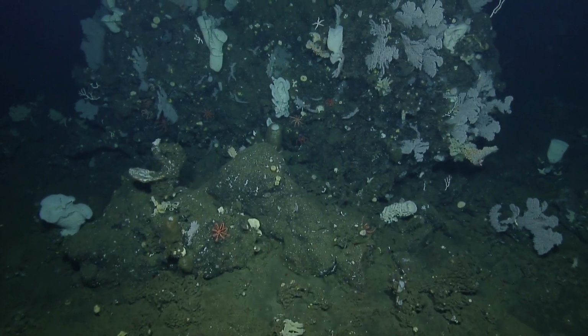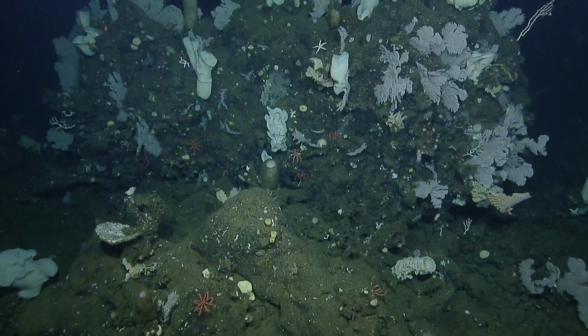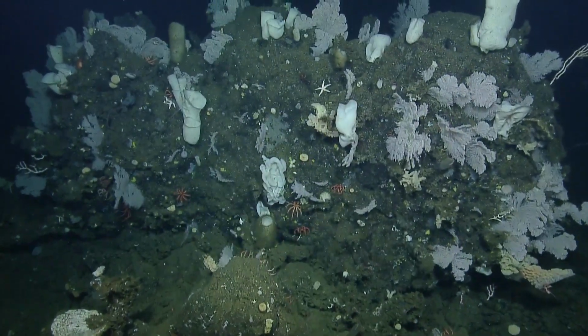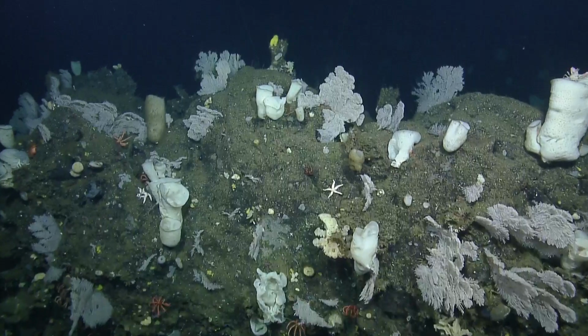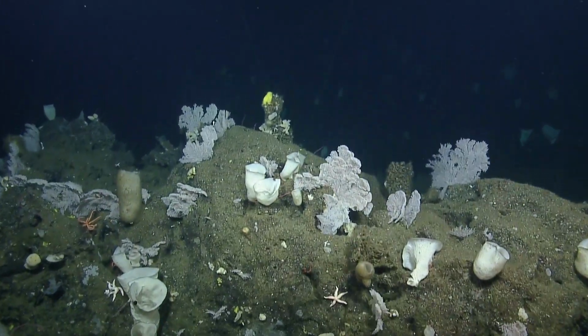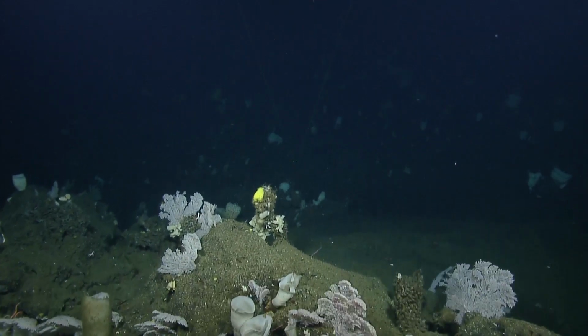Ben, how much longer do we have in this transect? Yeah, we have like 60 meters left. Roger that. This is the coral rock. Wow, that's, oh my God, cool. Do you want me to mark this? Sure. Coral overlook.